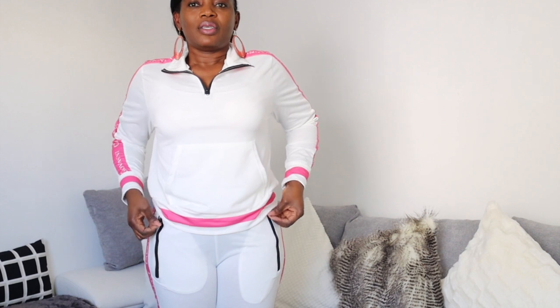But this one, I like it. I like the way it fits me. And it looks tighter than the website, and it has zippers here, and then it has the pocket, but I'm not really gonna use the pockets because it makes the whole thing look more see-through. So what I'm gonna do, I'm gonna take the pocket out, cut it off, and then zip it up. So y'all know what I'm saying.